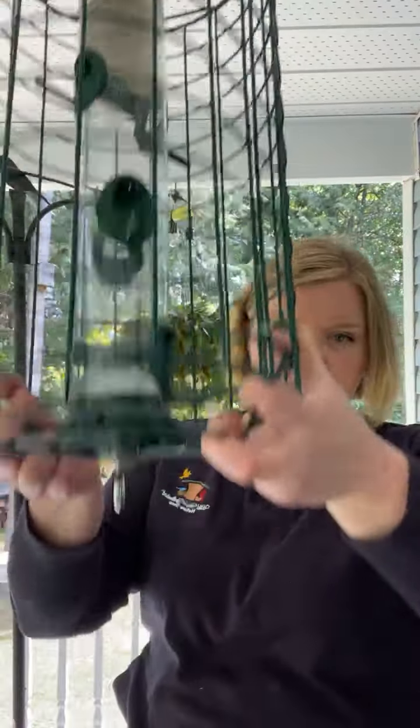If you're looking for these on our website, they're going to be under bird feeders and feeder accessories, and they will fit our tube feeders. It just slides through the bottom, and there's a screw that goes into the bottom of the feeder, and then it just slides in and out. So the cages are great for the tube feeders. Just hang that back up.